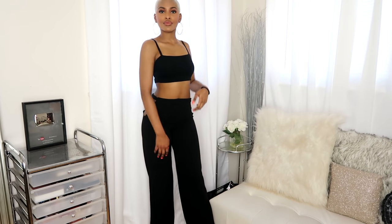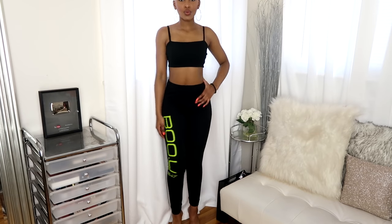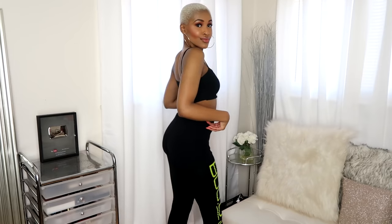Ooh, the next ones are so cute. Okay, this is neon printed leggings in black. And on it, it says Boohoo 24/7. I love the lime, though. I feel like it's super duper popping. And you guys already know the lime is trending like crazy. So I got these lime leggings.